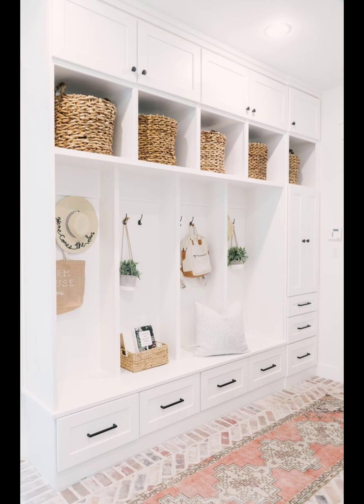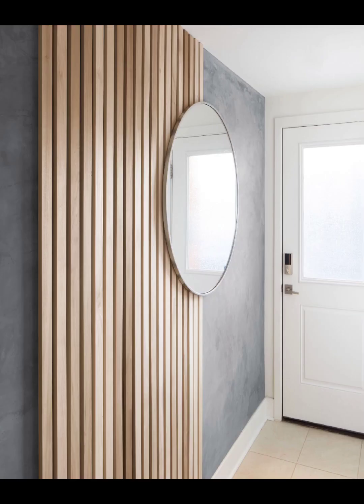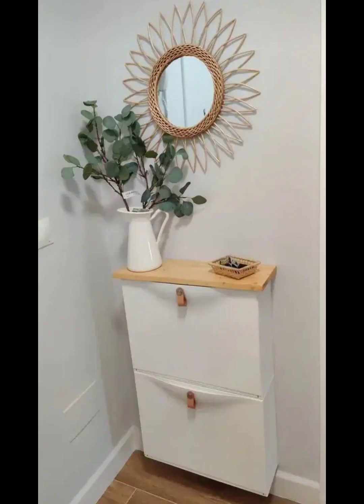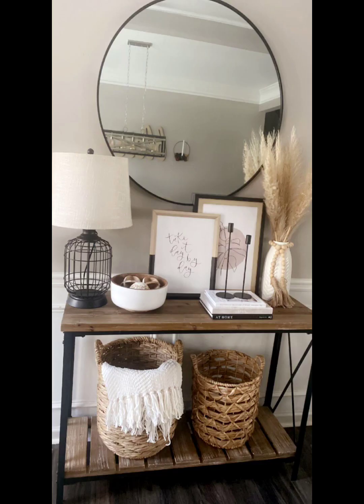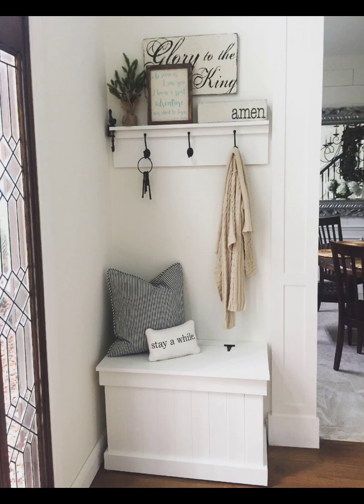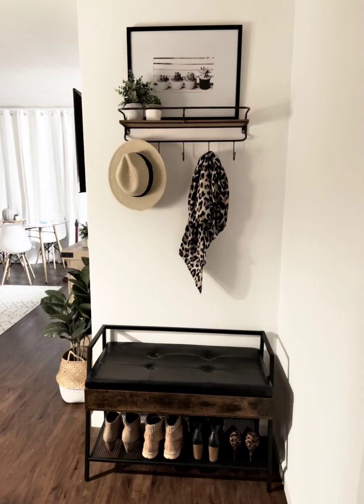Transform your entryway into a family-friendly hub with these simple steps. First, install a versatile wall organizer to keep things in order. Next, add a chalkboard or whiteboard for quick notes and reminders. Assign specific hooks for each family member to keep belongings organized.